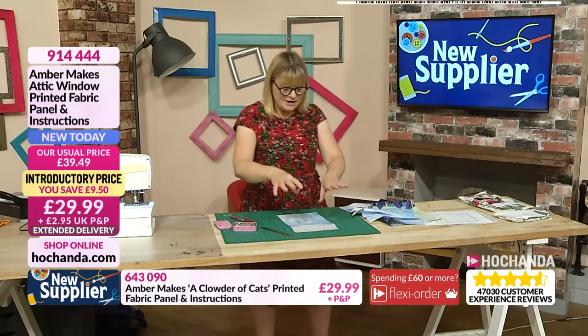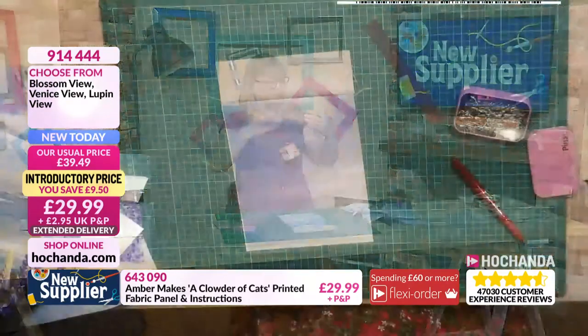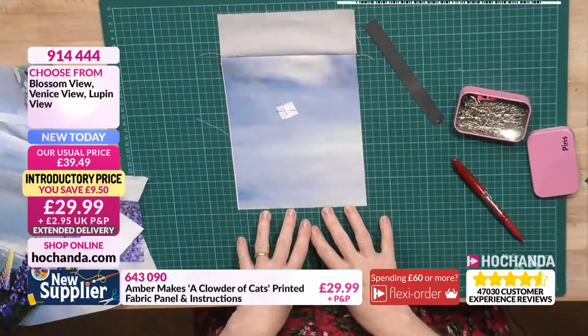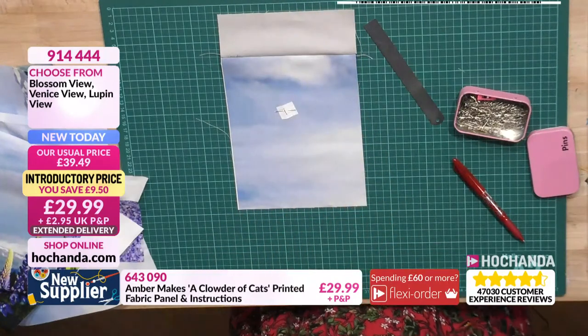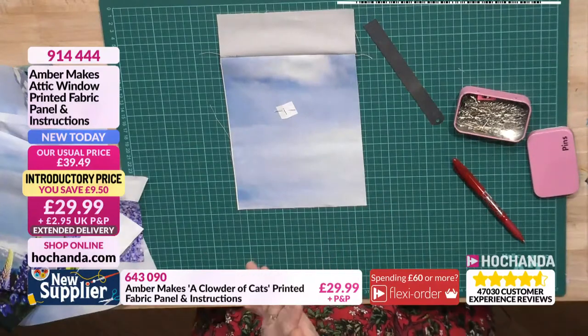Yeah. So now you've done this to all of them. Some of the strips have this at the top. The top row has them at the top. The middle row has them at the top and the bottom. And the bottom row has them at the bottom. But again, it's all in the instructions. And by doing that, that creates the perspective.